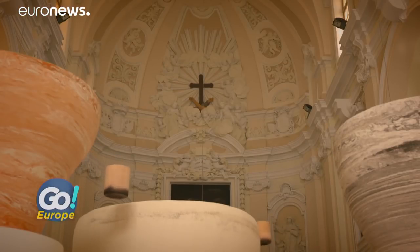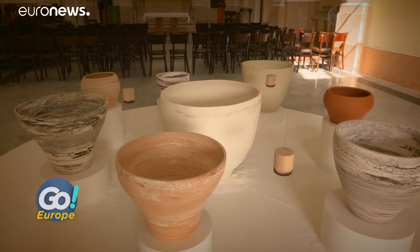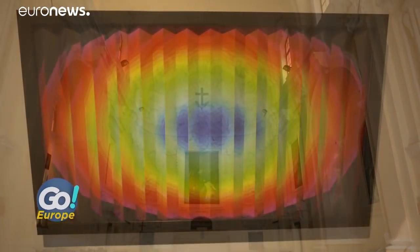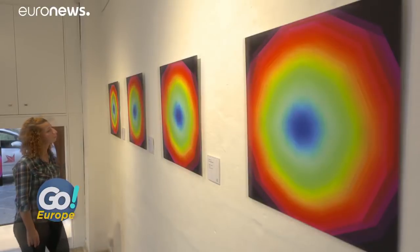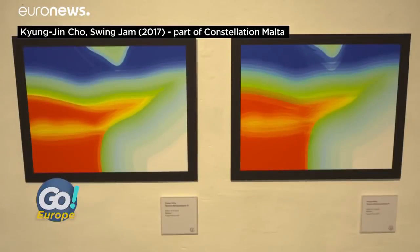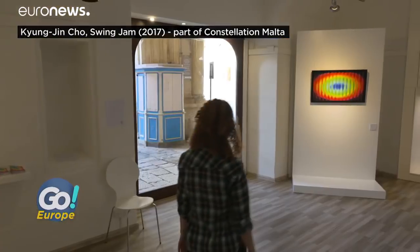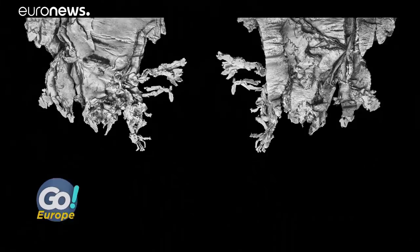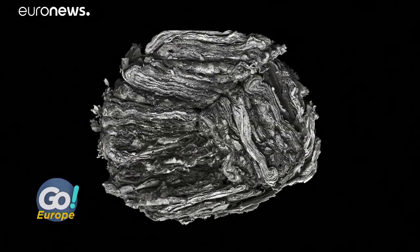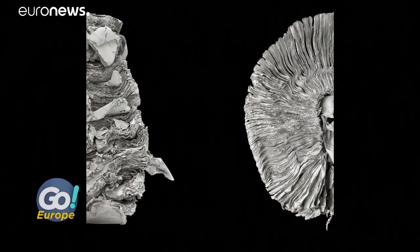That multiculturalism resonates in this sound installation by a Korean artist in the Church of St. Mary Magdalene. We also check out some galleries across Valletta with various forms of contemporary art, this one with a series of 3D images. In another gallery, documents damaged during the siege of World War II became an art form for local photographer Alex Attar.